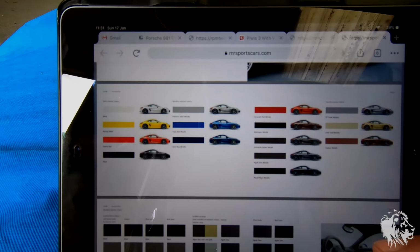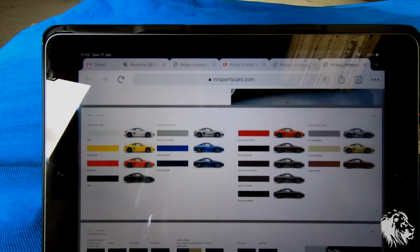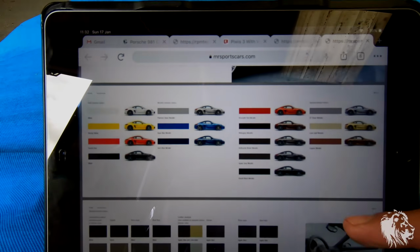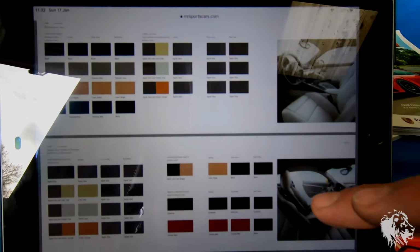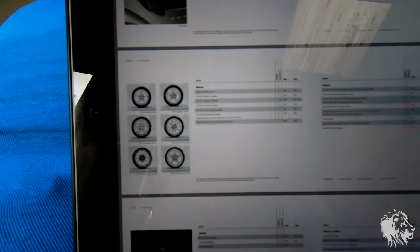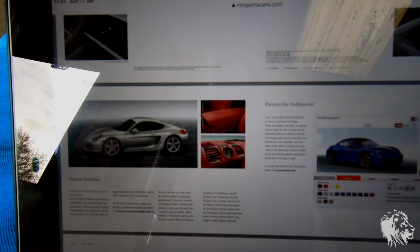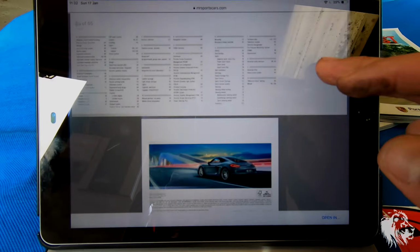But sometimes, for example, some people like aqua blue metallic. At any one time, there might be one, there might be no aqua blue metallics. But by looking at this brochure, you know that there is a possibility that one may come up because it was specable from new. And likewise, all the different interior colours and combinations. You could even have carbon ceramic brakes, different wheel designs, different stereos, other things like having the Cayman S on the center armrest cover. So that's all on there.